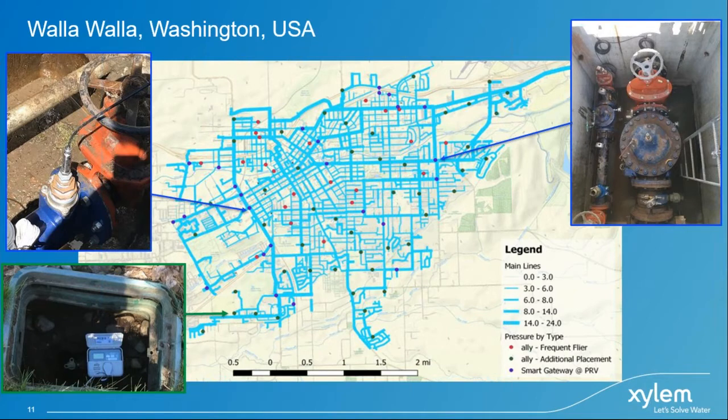And they actually got pretty strategic with that pressure monitoring plan. As Zach mentioned, the highest and lowest points in each pressure zone, but they also looked at some of the critical customers like hospitals and schools, and the critical assets that regulate the pressure, like the PRVs. On the slide here, you can actually see that plan and some of the examples of the installation. In the upper right, that's an example of a PRV site where they added a pressure sensor to the upstream and downstream side of the regulating valve. And they wired both those sensors up to a smart gateway, which is basically a radio gateway that reads sensors and operates on that network.